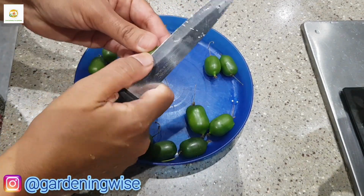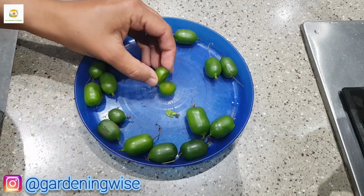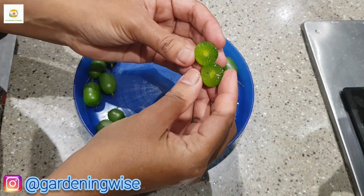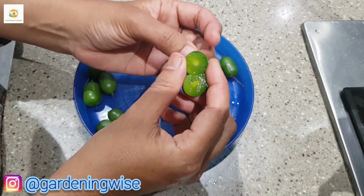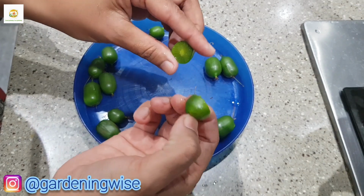Absolutely yummy. I will recommend 100% that if you want to grow your own kiwis, go for hardy kiwi vine. It does take a long, long time to ripen. You can harvest them at the end of September, but once you harvest them, they are absolutely delicious.